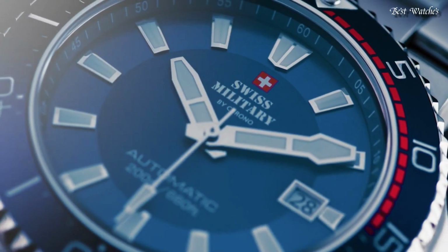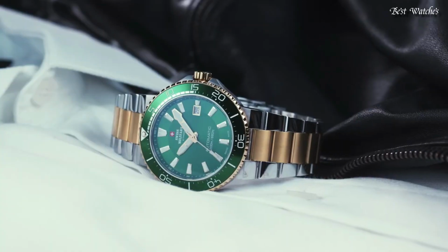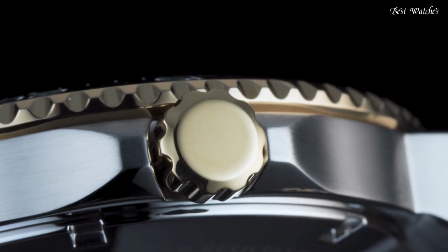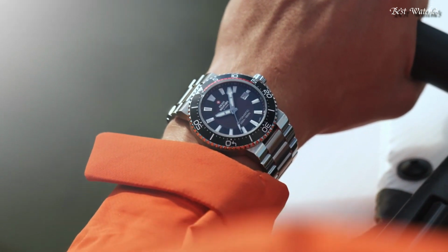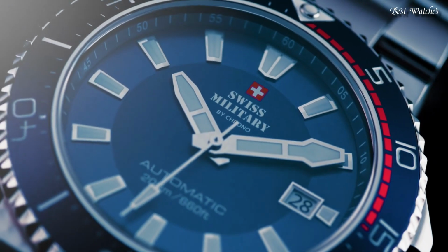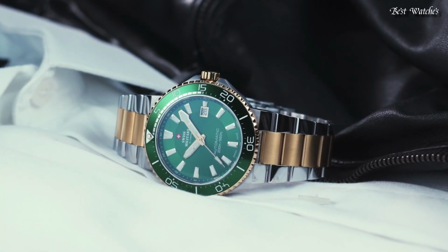What's more, this timepiece is fully packed with high-quality features fit for a truly rugged, Swiss-made sports watch. Tough stainless steel case, scratch-proof sapphire glass, screw crown, rotating bezel, Swiss-made automatic movement, water resistance 200 meters.